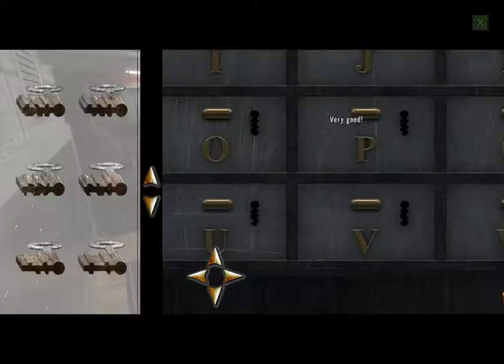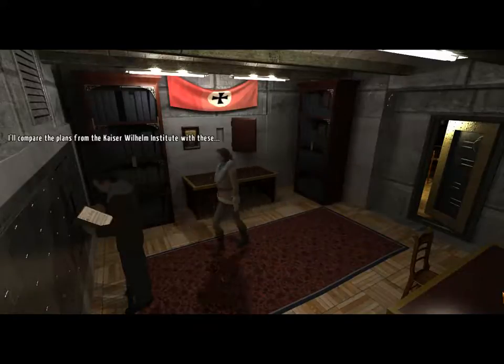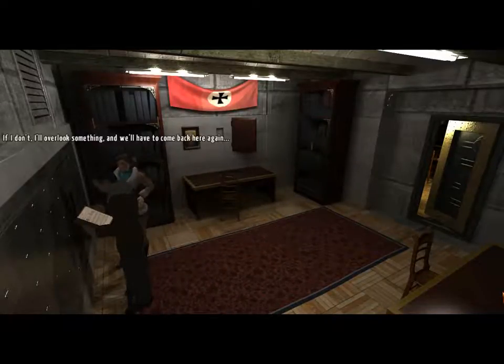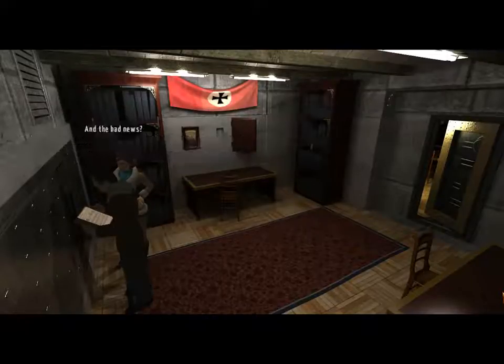Huh. Very good. I'll compare the plans from the Kaiser Wilhelm Institute with these. Must you do that now? If I don't, I'll overlook something, and we'll have to come back here again. Very well. The good news is that this rocket propulsion system will never work. At least not for the next few years. There are too many unknowns in the calculations. And the bad news? The uranium bomb doesn't work.